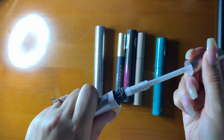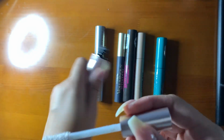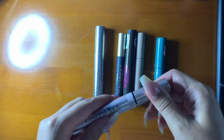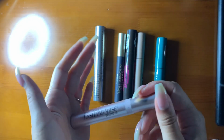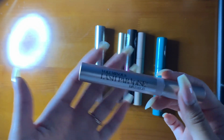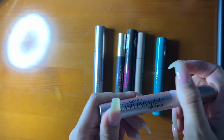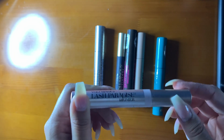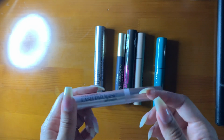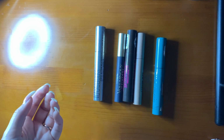Then this base, I don't know. I keep trying to use this base because sometimes you don't know how long to wait to put on the actual mascara after you've applied the base. And then sometimes the black mixes with the white or the pink, and then it's just so difficult. But I keep trying to use this, and sometimes it works if I get the timing just right, and sometimes I get it right by chance, by luck. But it does thicken my lashes if I use it correctly.